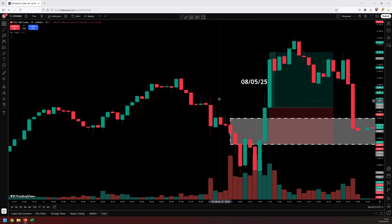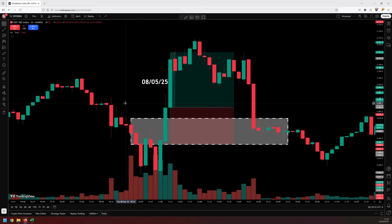Then we move on to the next day, on the 8th of May, this is Thursday. Again, price breaks down first, but then we get a lot of strong momentum to the upside, close out above the range here, open the trade at the open of this candle, and it hit the take profit almost immediately. I think it was either the same candle or maybe the candle after. So that was a nice, really quick trade. And again, it was another one that took almost everything that was available.